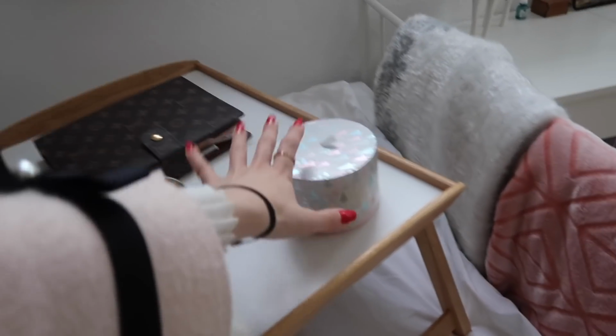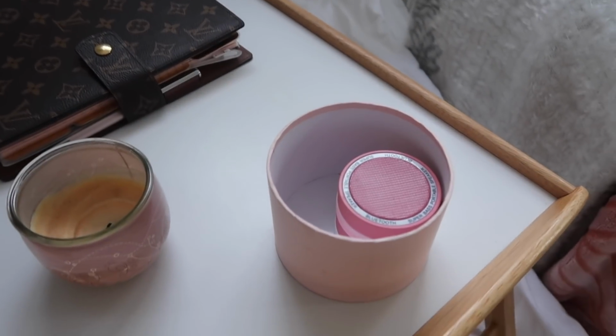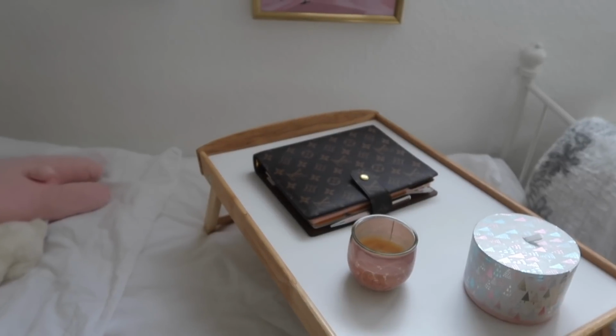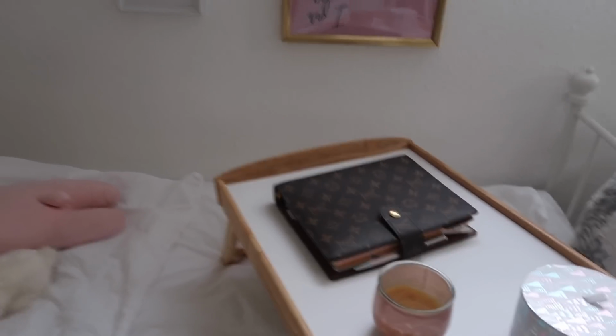I love, as I said, little boxes and stuff because you can just hide stuff in there. So in this one, for example, I have my Bluetooth speaker. I haven't used this one in a long time, but yeah, it's here. And then also my agenda. I don't really use my paper agenda that much anymore because I've kind of gone digital, but yeah, it's still here. And then there are all of these pictures on the walls.